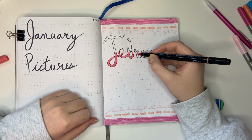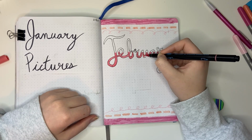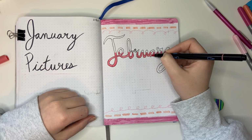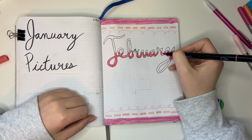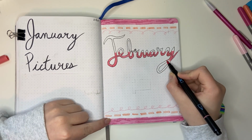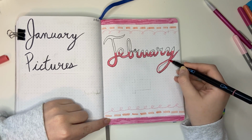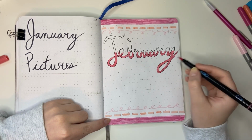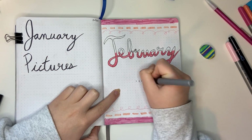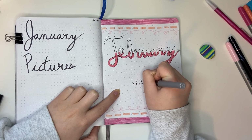I also did a little, what do you call it? Just a miniature version of the calendar. I just drew a little one on that front page. I don't really need it, but it was just a nice way to fill the open space. I didn't know what to put in there. And I've started doing that with my other spreads too, just as a way to fill the space. I don't really use that at all. I don't really know why I do it, but yeah.